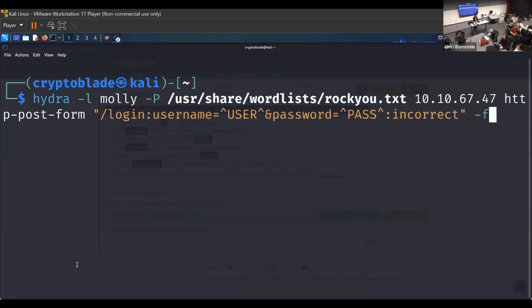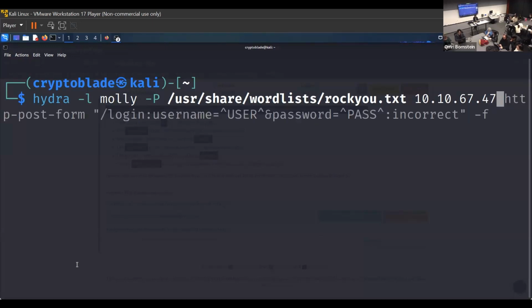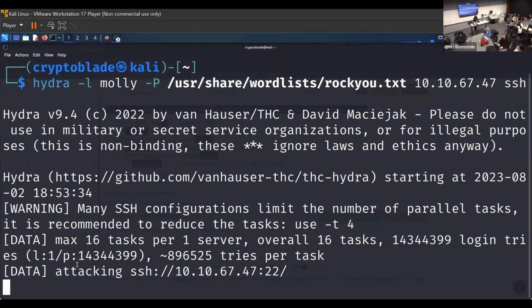rockyou.txt at, I don't want to autofill because it's going to go to the other one. Because this time we're not attacking an HTTP post form. Instead, we're looking at SSH. So we specify our target IP, and this time we just add ssh. And now, yes, complain about the number of threads I'm running. We let it run. It's going to think, crack some maths.